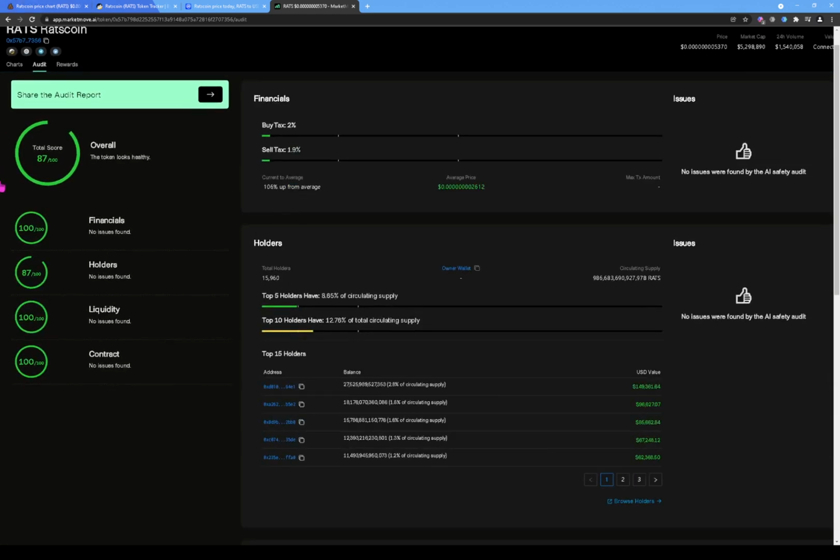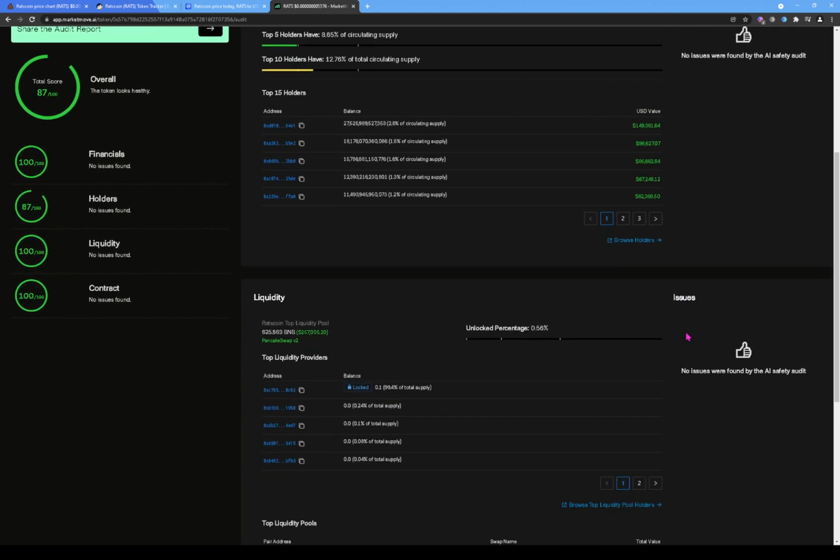We got an 87 and let's see why we're getting an 87. Why we're getting an 87 is because of the holders. We're getting a negative score because the top 10 holders have 12.7% of the 76% of the token supply. But I wouldn't give them a bad score for that because I think my limit was when the top 5 holders have more than 20% of the token supply. And here we can see that the top 10 holders only have 12.76% of the token supply.